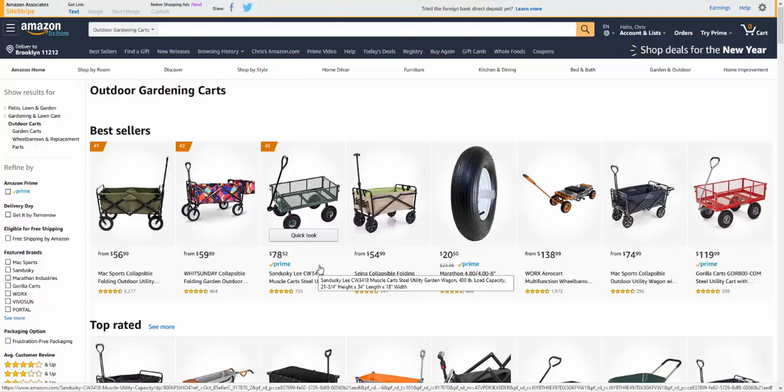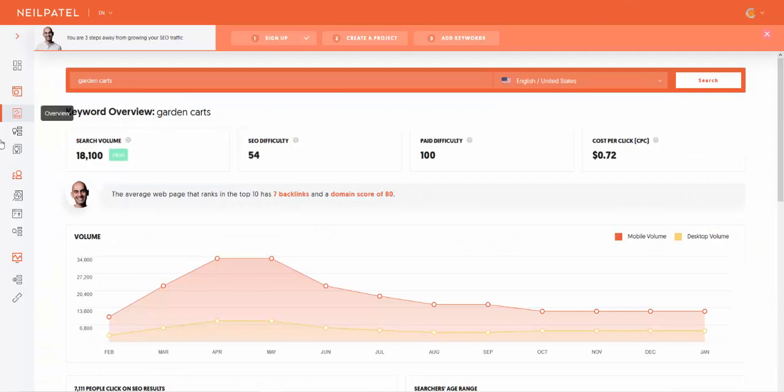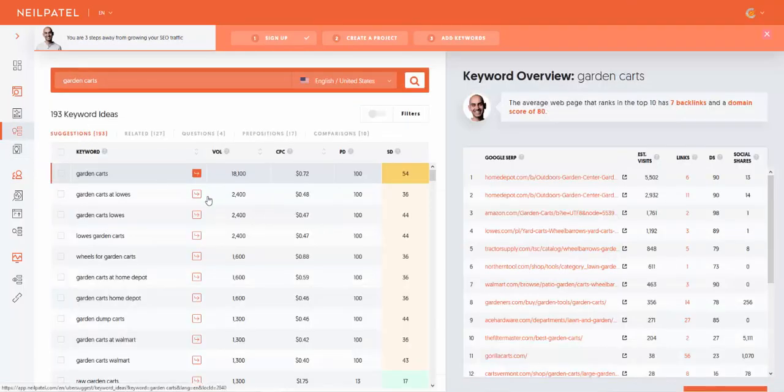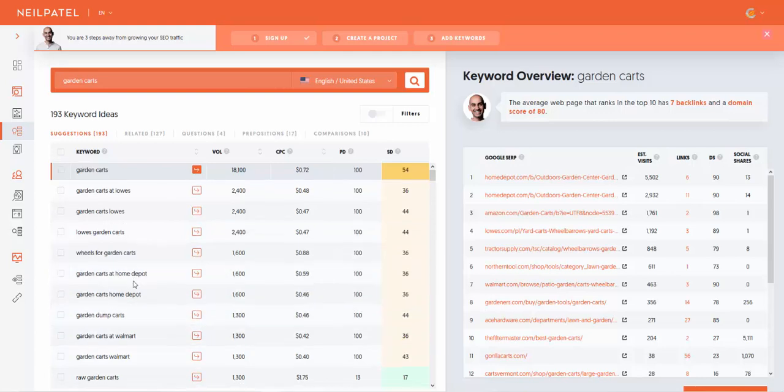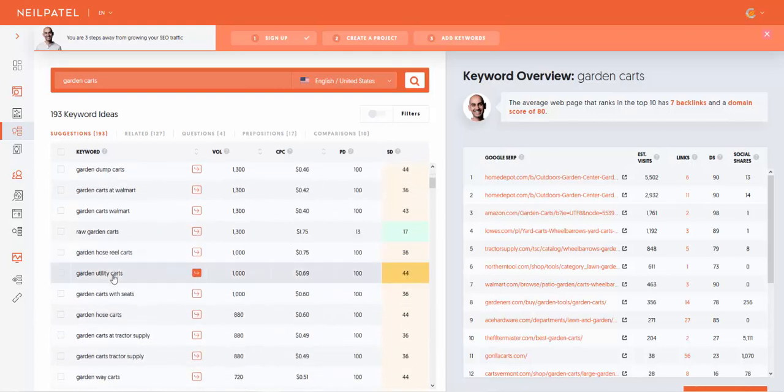And I'm suggesting this to you, this is perfect if you're struggling. Okay, I'm going to give you the niche, and I'm going to give you my advice on how to build out the site as well. So when we look at the key phrases here, if we go back and look at the keyword ideas, you can see garden carts, 18,100 searches, wheels for garden carts, garden dump carts, and so on. Garden utility carts. You could also type in utility carts as well. Garden carts with seats. So many key phrases.